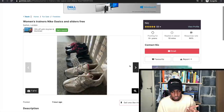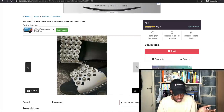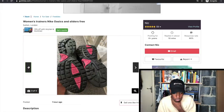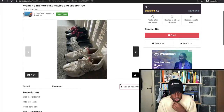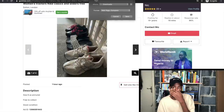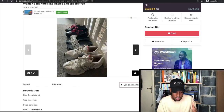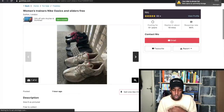And look at this. Nike Oasis. Asus. Yeah, I don't even know how to say that. And sliders for free, guys. Nah, this one I'm saving. I have to save it. That's going to be my thumbnail. But look at this. This person is selling 3 shoes, brand new.